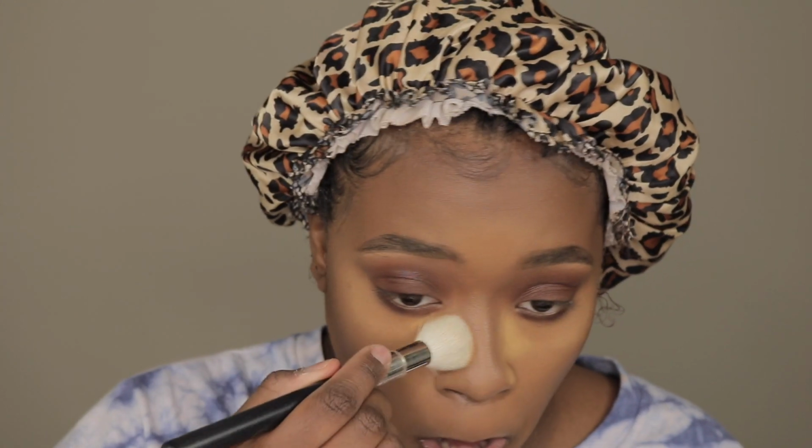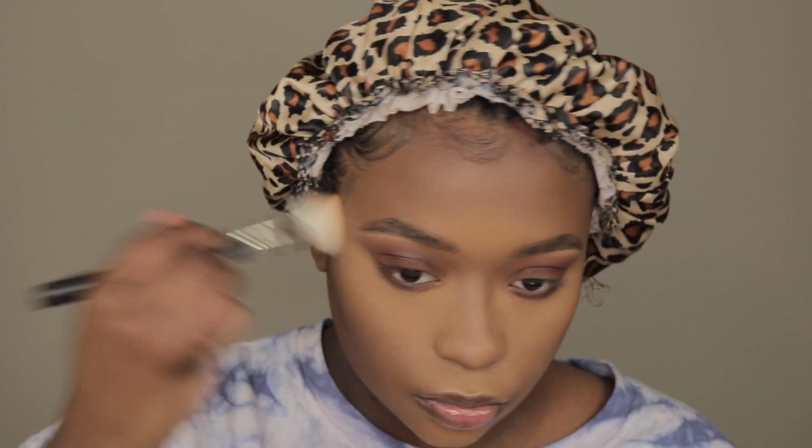Alright, so now I'm going to take a fluffy brush. It's the Inglot 3877 brush, and I pretty much just wipe it away from under my eyes where, you know, the cast is left over from the powder. Alright, and then I'm going to take my Mocha Mami bronzer once more and put it all over the places where I cream contoured. And for blush, I'm going to take one of my all-time favorites.